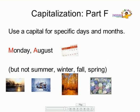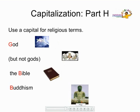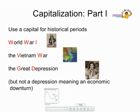Capitalization of days of the week and months of the year, like languages and nationalities, may pose problems for non-native speakers of English. Note especially that seasons are not capitalized. Holidays are specific days of the year and therefore proper nouns. Many religious terms are capitalized, as illustrated in these examples. Historical periods are proper nouns also.